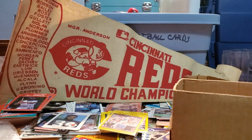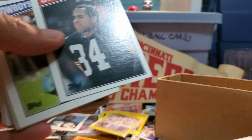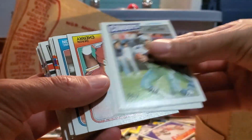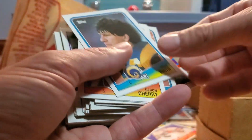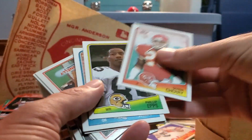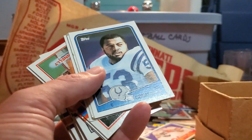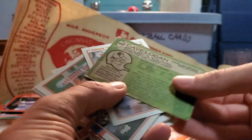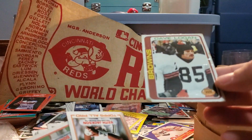Let's see. Hold on, I gotta get reorganized here. There's a ton of cards. This whole place is filled. It's totally filled. We're running out of room. Steve Pelluer, I don't think that was the starting quarterback. Here's some more Topps. Browns. Mark Wilson, Raiders QB. Ray Donaldson. This card is beat up, but how old is this card? 1978 Dave Logan, Browns wide receiver.